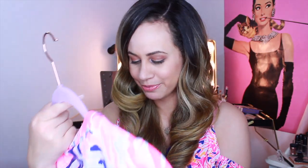Alright, so enough of my rambling, let's get on with what I bought, because of course I want to show you guys. I am so excited. What should I do first? Okay, I'm going to do this one first. So this is my first dress I'm going to show you, and I forgot I need my phone because I don't know how much I paid for all this stuff. This is my first dress that I bought. It is a wrap dress from Lilly Pulitzer.